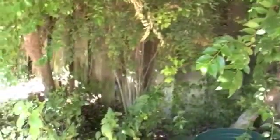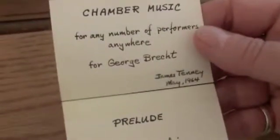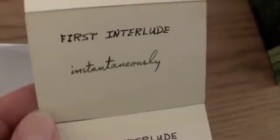So, let's get that. Most of the paper stuff is in boxes now, sorted now. I told you that, there's stuff coming in all the time. This came from Malcolm Goldstein, who was also going through his archives, and he sent me a new version of chamber music. We have one of these. This was a piece composed for one of the avant-garde festivals. For George Brecht. Handwritten.